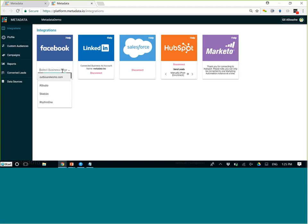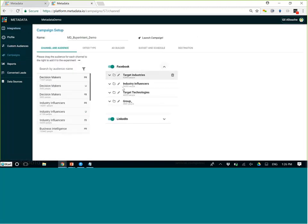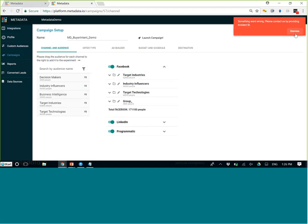So in this particular situation, I tried an existing campaign that I created formerly, but back then I connected my Facebook. Then I was trying to add an audience to that Facebook channel, but it wasn't connected anymore, so it wasn't allowing me to. But now that I connected Facebook, I can probably return to that campaign I was trying to play with before and see if I can drag and drop my audiences now. I can't guarantee it will work, but I think it will. Let's see, if I drag and drop business intelligence, no, it's still confused.